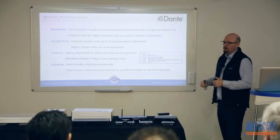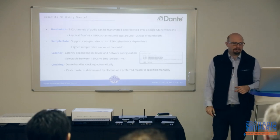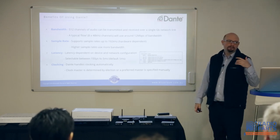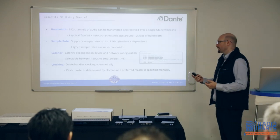Latency is also dependent on the device and the network. So they give you a very clear guideline, depending on how many hops are in your network, how many network switches you have linked together, how to configure your latency. It's also selectable. You can adjust it, depending on your application, between 150 microseconds and 5 milliseconds.